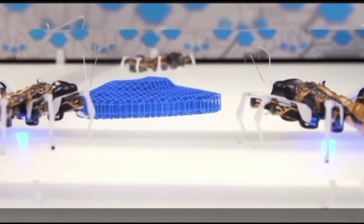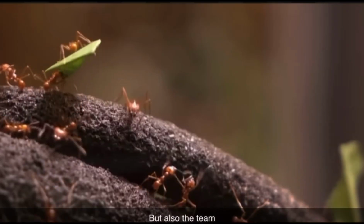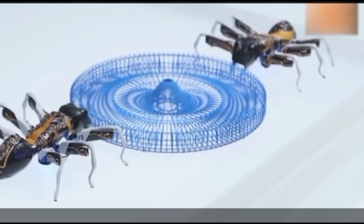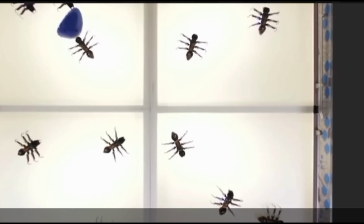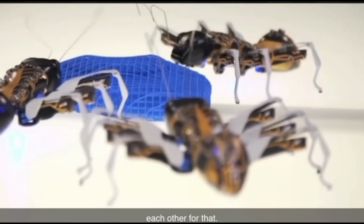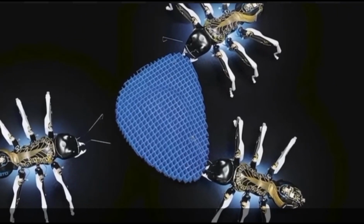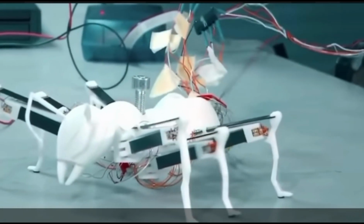When making a robotic antelope, you gotta consider not just the unique anatomy, but also the team spirit of real antelopes. Using a fancy algorithm system to control the robots, the makers got the robotic antelopes to work together on different stuff. The robots talk and coordinate with each other for that. Robotic antelopes show how robot folks can do complex jobs by teaming up. Real antelopes would be proud.